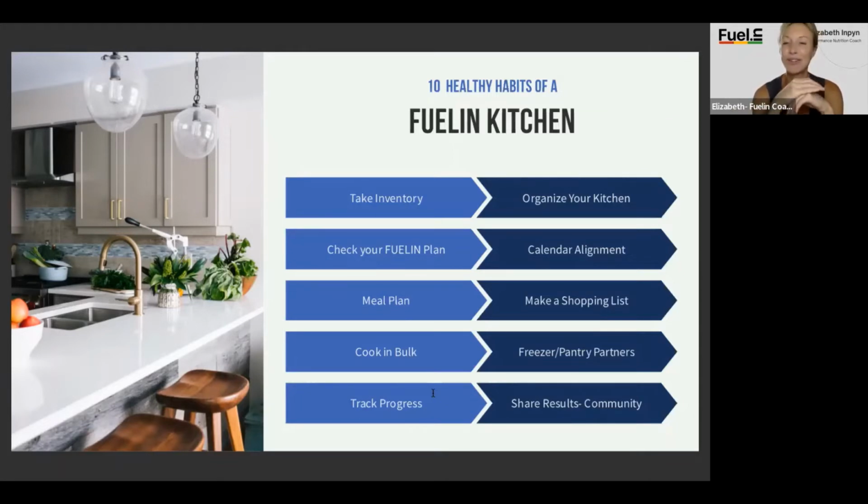Freezer and pantry partners. Your freezer can really be your best friend. If you're going to cook and make a meatloaf, you might as well make 2 and you have 1 to freeze for those busy nights. If you're making a big batch of maybe a bolognese or a meat sauce, or you're making a big veggie soup, eat some now, freeze some for later.